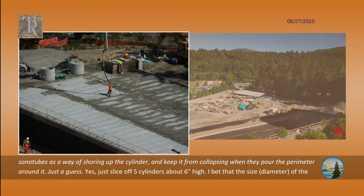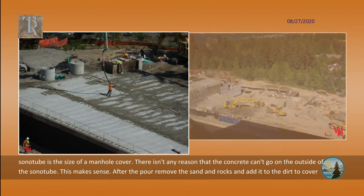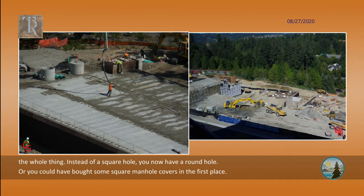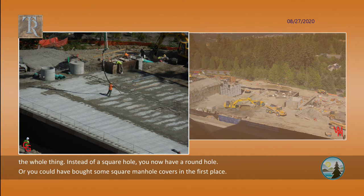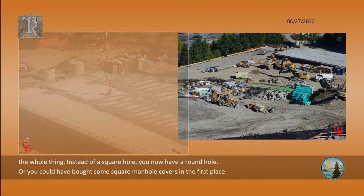Yes, just slice off 5 cylinders about 6 inches high. I bet that the diameter of the sonotube is the size of a manhole cover. There isn't any reason that the concrete can't go on the outside of the sonotube. This makes sense. After the pour, remove the sand and rocks and add it to the dirt to cover the whole thing. Instead of a square hole, you now have a round hole. Or you could have bought some square manhole covers in the first place.